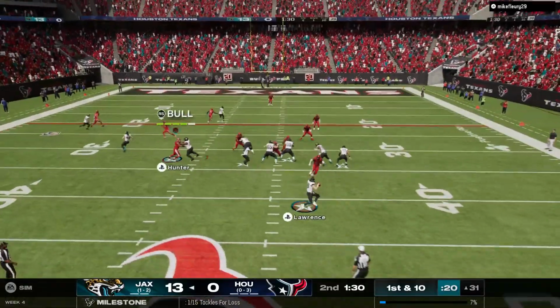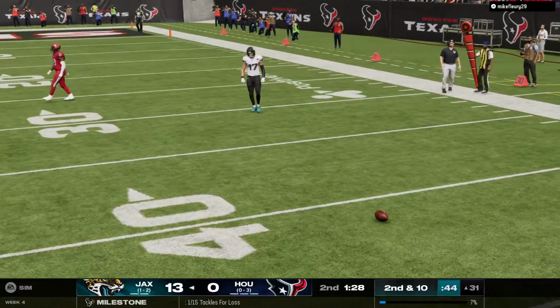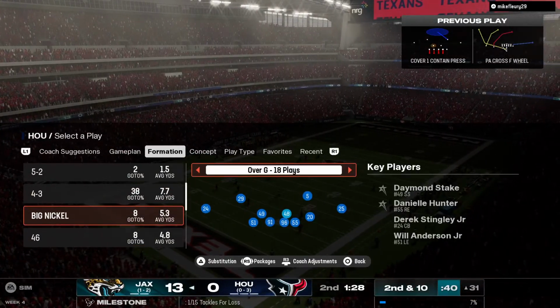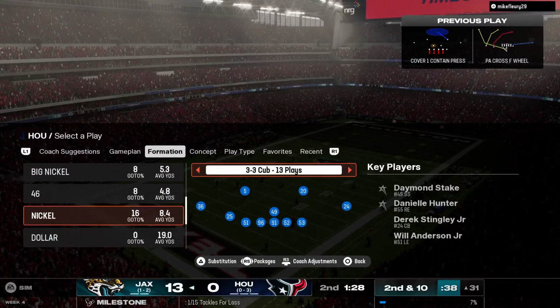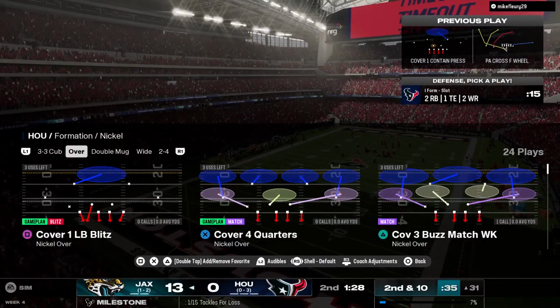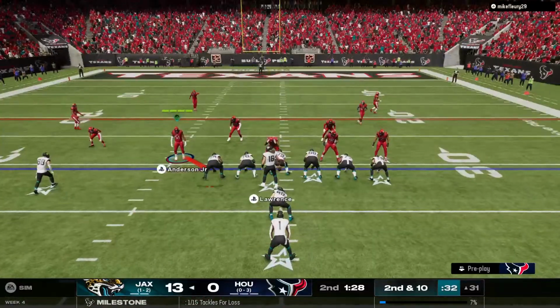On play action, Lawrence. Oh, the ball comes out on the hit, but they'll say it's incomplete. I see the surprise in your face there, partner. That is a rare incompletion from him. He's been on point this entire game. He has percentage completion-wise way up, not that time. Now a 2nd and 10.